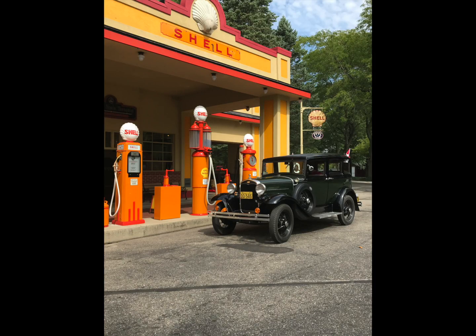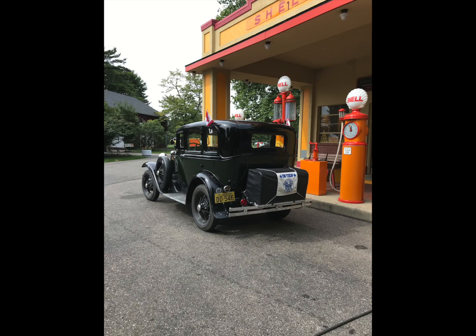This is Archie the A at the replica Shell station on the Gilmore grounds.